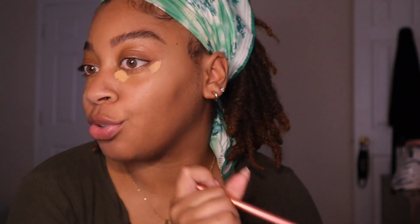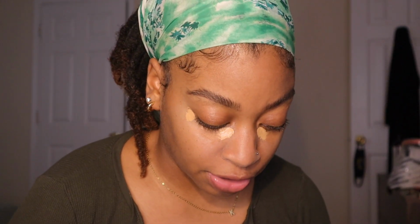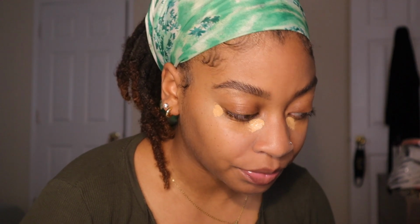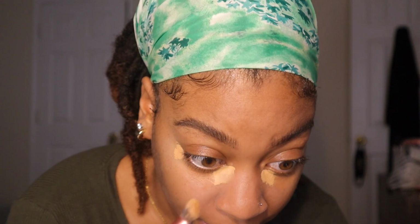While that is drying, I'm gonna take the same brush that I used to put the concealer on my face, and I really should clean this brush in general, but right now I'm gonna grab a towel and wipe off the excess product. Then I'm gonna go in and pat that in place.